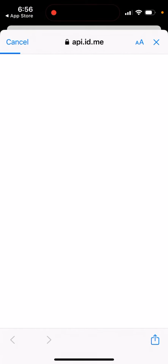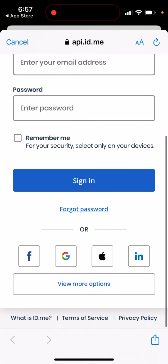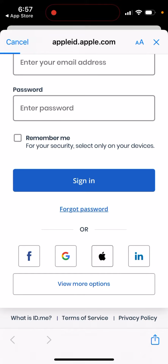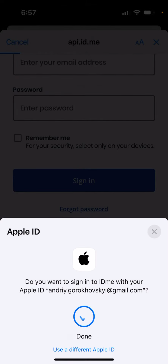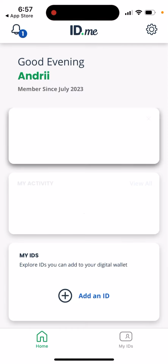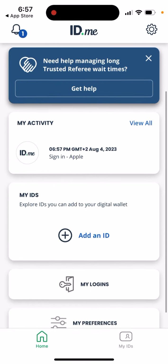So then you can just open it up, and then you can sign in using email or password, or Facebook, Google, Apple, LinkedIn. And that's from where you can sign in. You can see your activities.